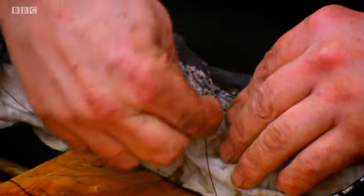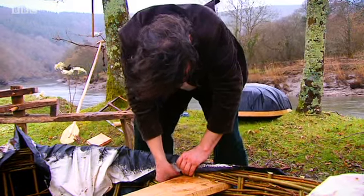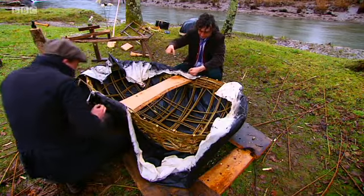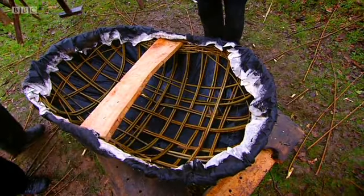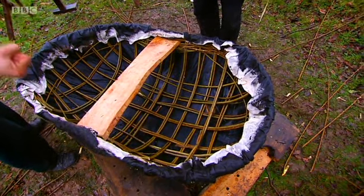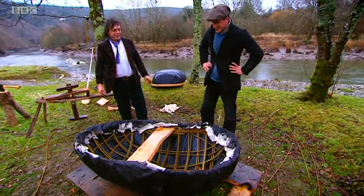Now we've positioned the calico onto the coracle, we need to sew it on. It's rather different to sewing buttons on your shirt. Once stitched, the coracle is complete and should last for years. So I should really try it out for size.